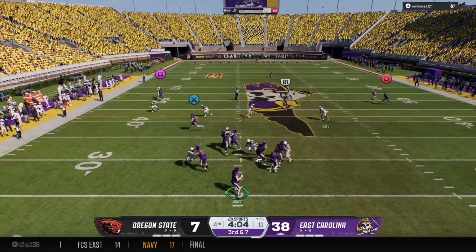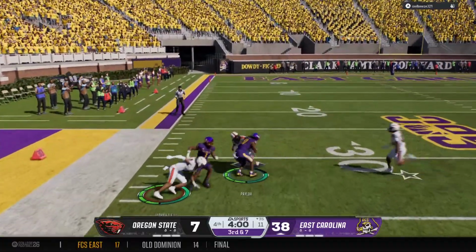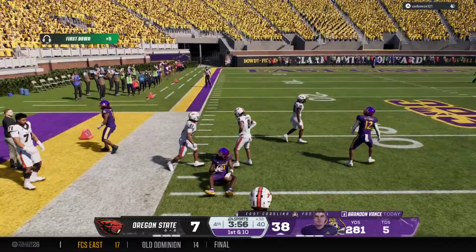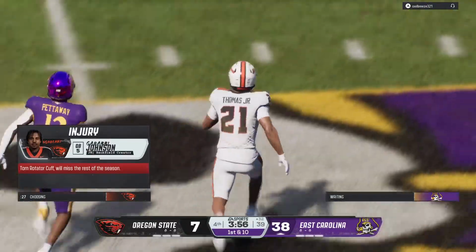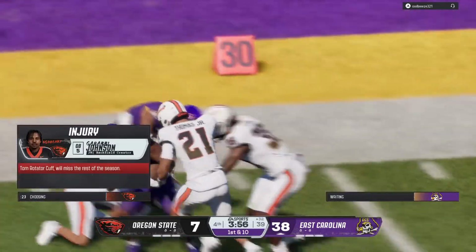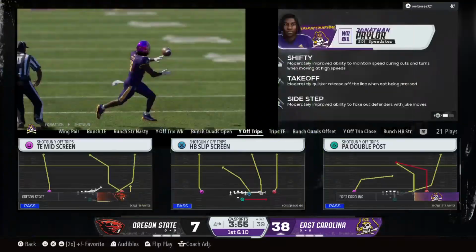On 3rd and long, he has to throw for it. Fires left. Lost the defense, he's wide open. He got loose, almost housed it, finally tracked down at the 32. They showed great trust in their quarterback right there, and why not? He's had an outstanding game. Outstanding game, has taken care of the football.